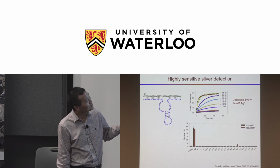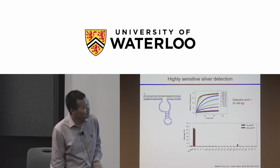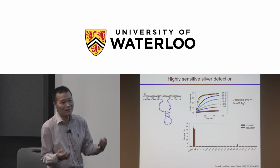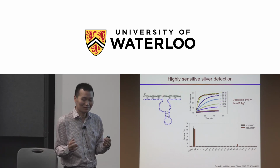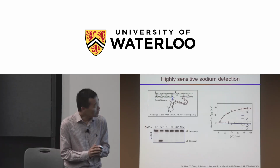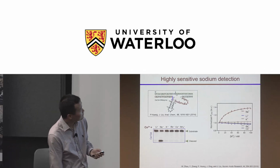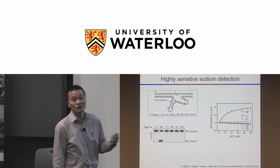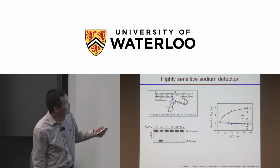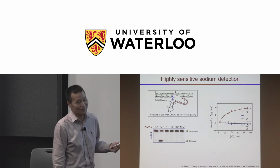It's a bigger loop, but now you can only see cleavage with silver, while cadmium and copper are both silent. These are all what we call thiophilic or heavy metals. Silver, copper, and cadmium are toxic. We can also obtain DNA that can detect physiological metals such as sodium. This piece of DNA is sensitive to sodium, not lithium, not potassium, or other metal ions.